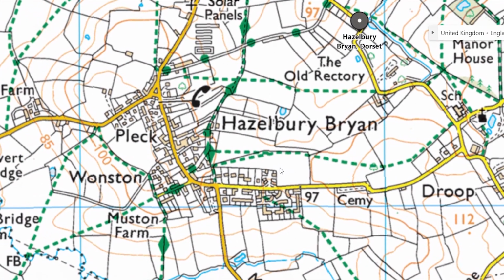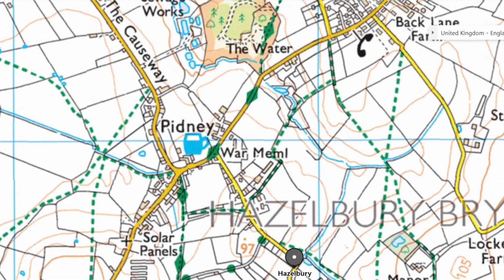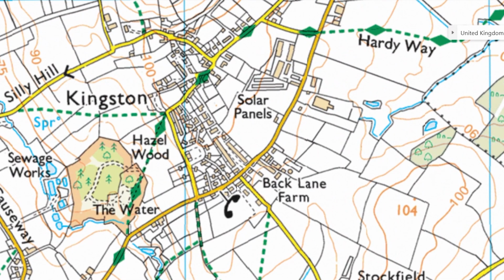all around here. Now if you have a look on an old OS map or a current OS map, you can see that the villages that are now in place that this church serves, the parishes, well, they're actually almost in a circle around this church, but quite a distance from it.